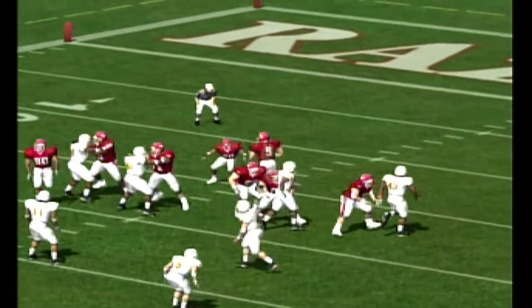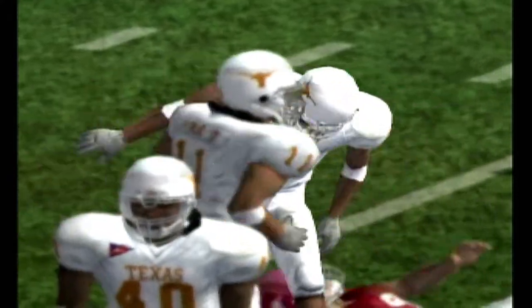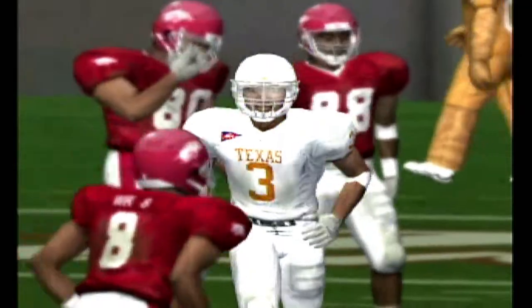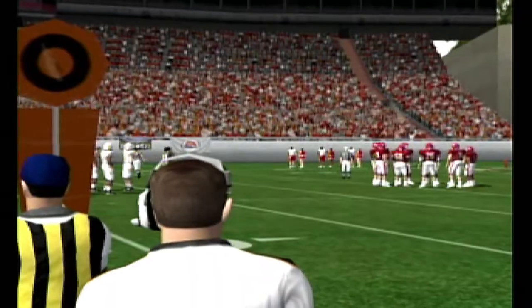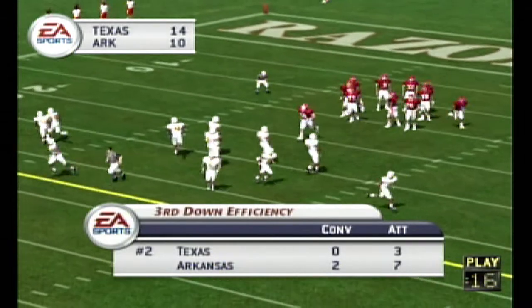The Longhorns line up in a nickelback. Gives a little pump fake. And he's tackled at the 24-yard line. 3, maybe 4 yards on the scramble. It's third down and 9 to go. Ball on the 24.